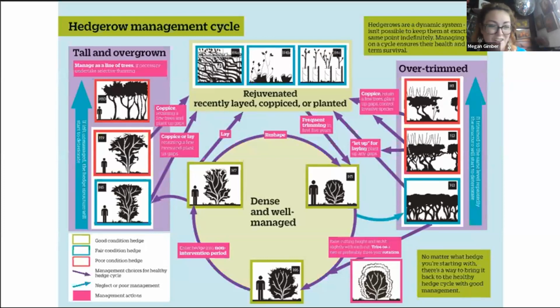The side flanks are the problem areas. This is if you leave your hedge with non-intervention too long on the tall and overgrown side, or if you go the opposite way and over manage, they start to lose density at the base, they start to get a bit gappy and generally sort of fade away from the countryside.